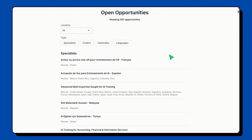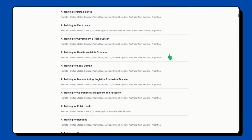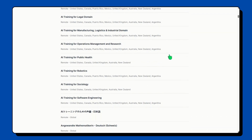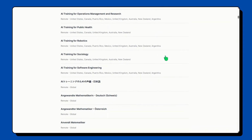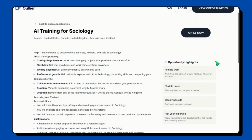Explore task categories. You'll see options like math, chemistry, coding, or general tasks like rating AI responses. There are also language-specific tasks like Bulgarian or Spanish. Pick a task and apply. You'll need to complete a quick test to qualify. Complete tasks and get paid.